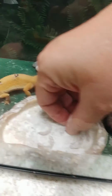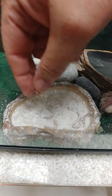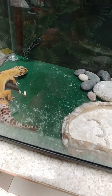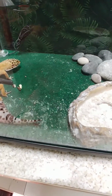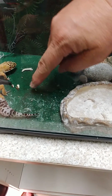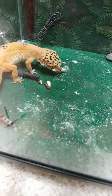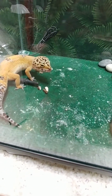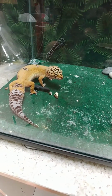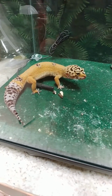Look here, girl. Look what I got. She just thinks I'm trying to attack her, which is not true. She goes under a log. I'm going to take the log out. I think maybe the contrast, there's some of her poo right there. Maybe the contrast will let her see that. So she chews it. You can kind of hear it snapping. I'll put some more in there. Maybe she's realizing what's going on.